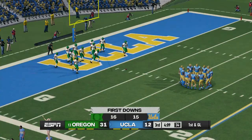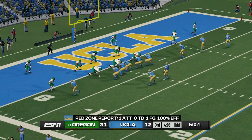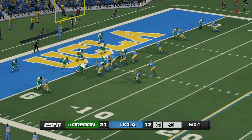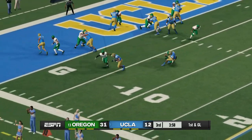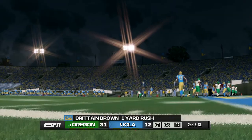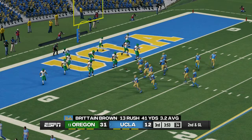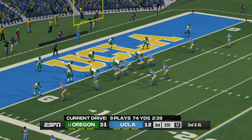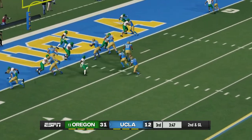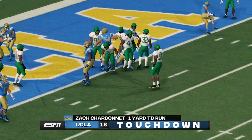This is the ninth play of this drive. He gets hit out of bounds, just outside the goal line. From the 1 yard line, it's second down. He's in for the score, and they're back in it.